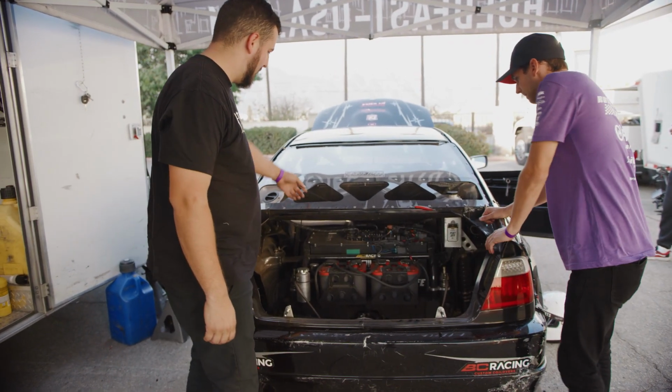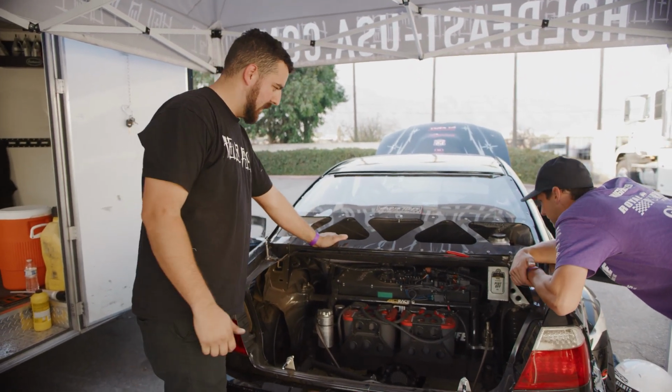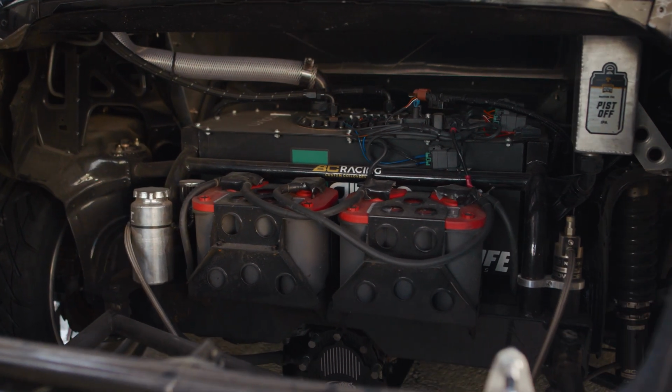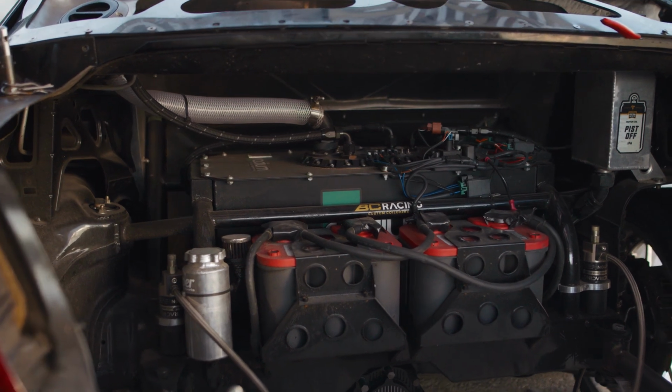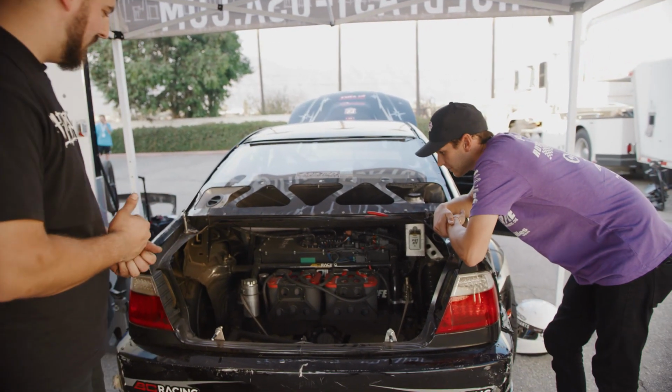So yeah, this is the rear mount setup. You can see the radiator way down in there. The fuel cell is sitting up on top of the rear subframe, with two batteries for a little bit of added weight. All this really sits right over our rear subframe, so it adds a lot of weight. So this thing's 50-50. Yeah, we were able to figure it out and get it done.